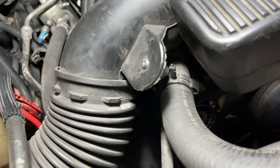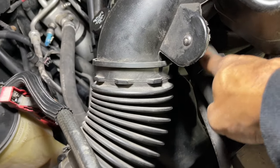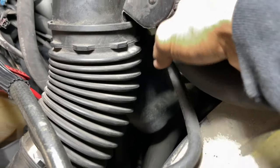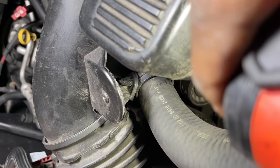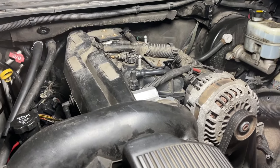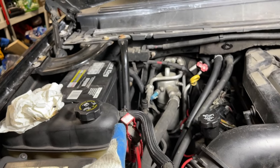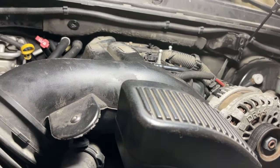Let's install this, since whoever owned the truck didn't want to install it. All right, guys, we're going to pop the cover back on, and that'll be it. Very, very simple and quick and easy job. We'll start it and erase the trouble codes. We're going to connect the battery, so pop the cover on, connect the battery back. Let's do that now.